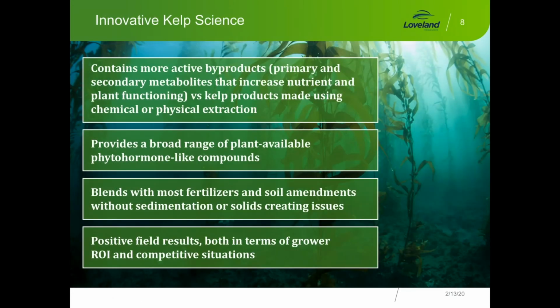So again, as we get into some of these innovative kelp sciences, when we talk about Maritime and the differences between Maritime and some other competitive products on the market, we've got a few boxes here that really speak to some of those differences. More active byproducts, we call them bioactives or biomolecules, namely primary and secondary metabolites for increased nutrient and plant functioning, versus other kelp products that have a physical or chemical extraction. Chemical, primarily potassium hydroxide. Physical extraction, there's some kelp products out there that are a cold press or some other type of physical process.